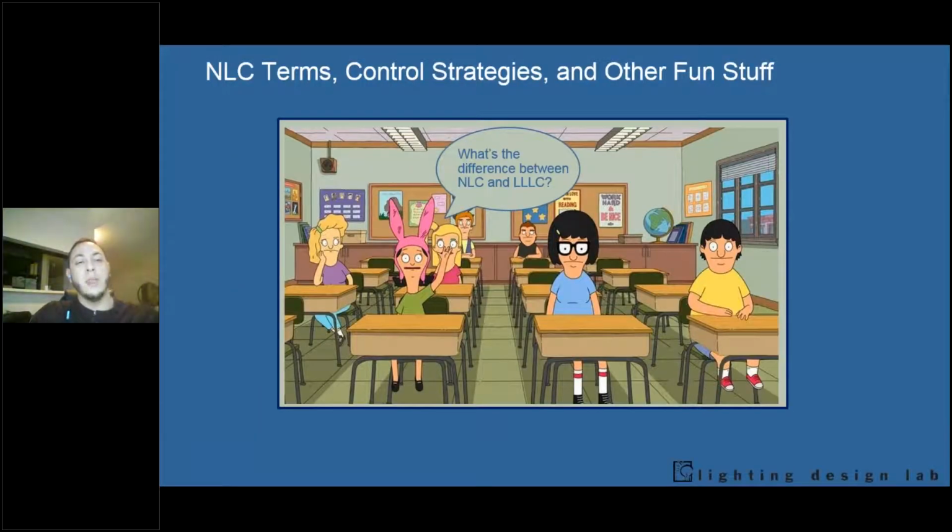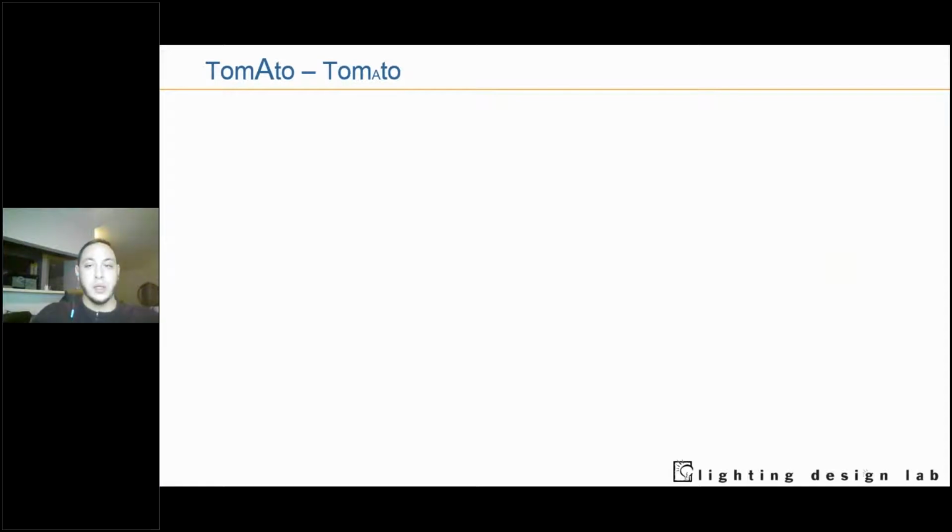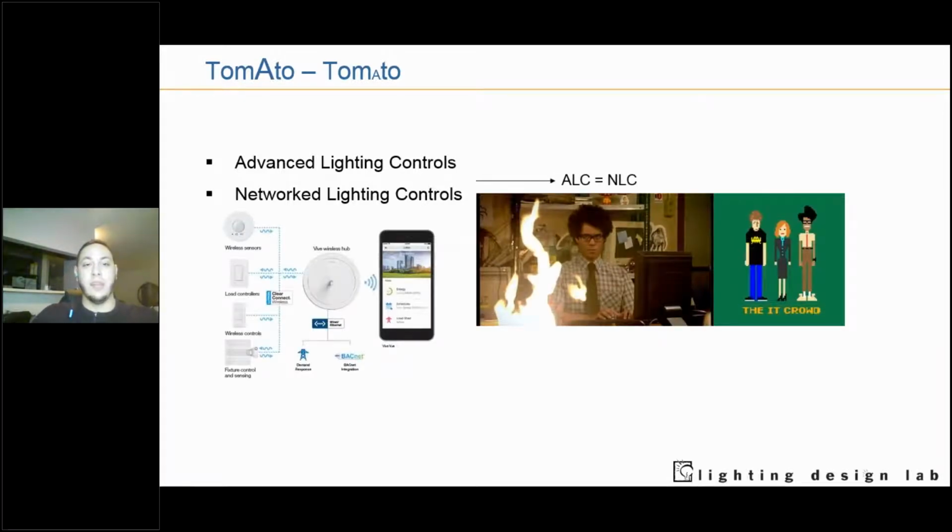So right now, I wanted to start a little bit with some terminology, the base terms of lighting and the control strategies, so we can be on the same page of what we're going to be discussing. So, some semantics. You may have heard of network lighting controls, advanced lighting controls, smart lighting controls. It's all, to an extent, the same thing. Advanced lighting controls is almost a synonym for network lighting controls.